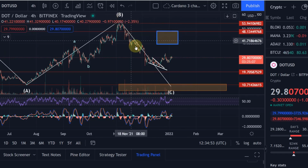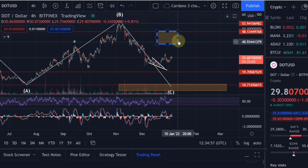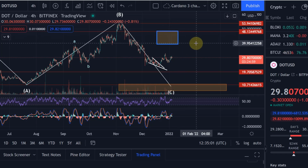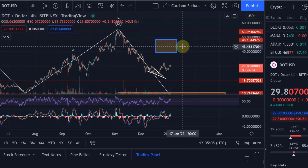It is, and the Elliott waves tell us it should be possible, it should be likely that the price is going to move into this area in line with what Bitcoin is doing. But there is, as everywhere in life, never a guarantee. But the likelihood is quite high because other cryptos are doing it.